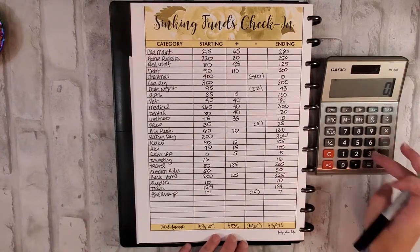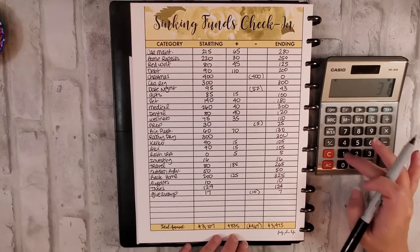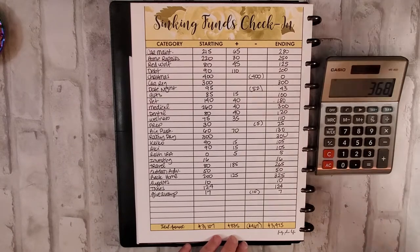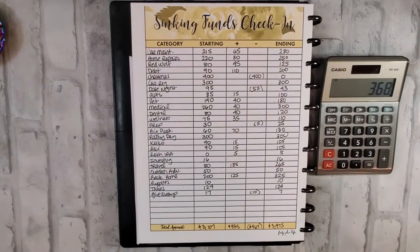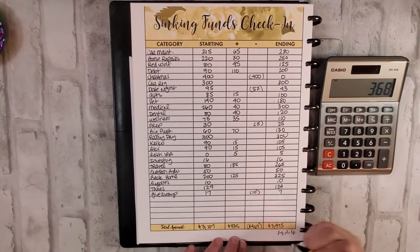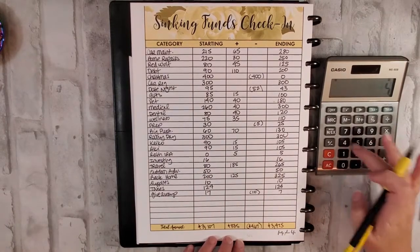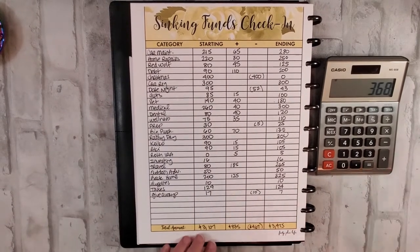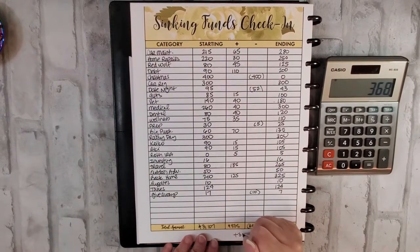First, 3,475. I feel like I messed up somewhere here, but we'll see. 3,107 is 368. Let's see here, I have a pencil. So 368, 835 minus 467. Yay! Okay, perfect. So in total, after the negatives, I added in $368 for the month of November.